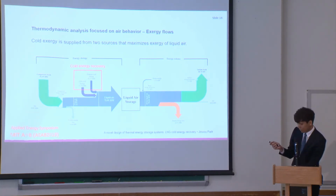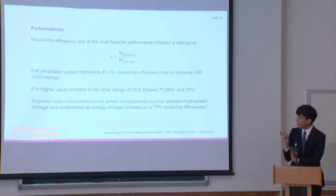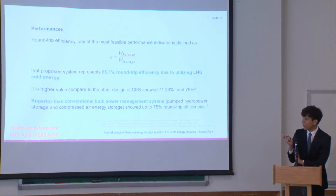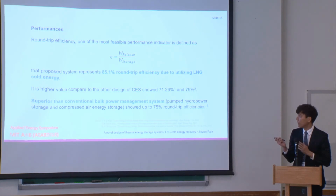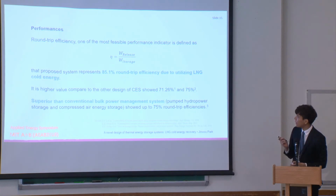So when we look at this performance, as seen, the round-trip efficiency of this proposed system is 85.1%, which is higher than existing cryogenic energy storage or conventional bulk power management, which shows only 75% maximum. This improved round-trip efficiency is because of using cold energy, which was wasted before in the conventional process. So using this cold energy, we can get a higher round-trip efficiency.